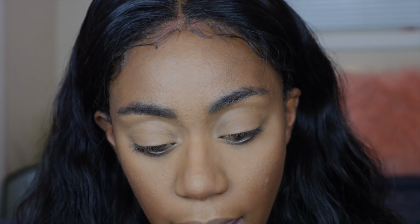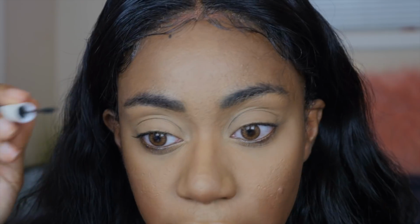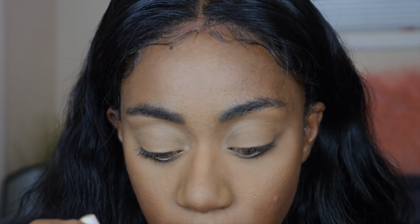Be using Cosmetics. They have a new brow cream, and this brush, honestly, I talked to you guys about it in my last video. I love how thin this is. I'm going to be using this for my brows right now.